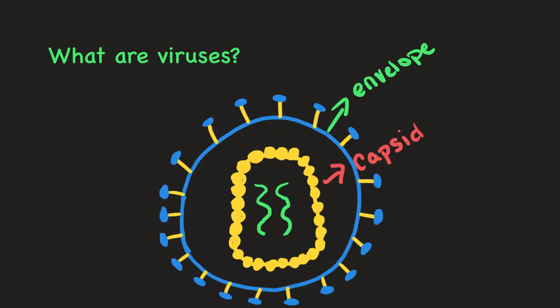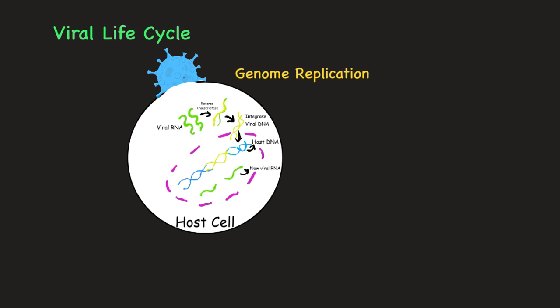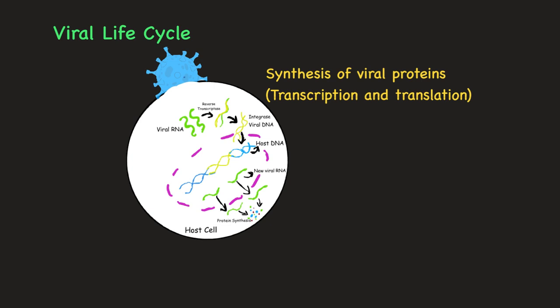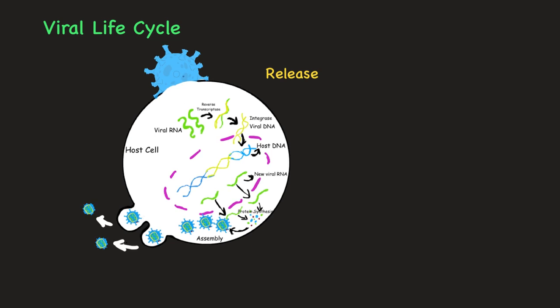To really have a good understanding of how antivirals work, we need to take a quick look at the life cycle of a virus. The viral life cycle is made up of the following stages. Attachment, where the virus attaches to the host cell. Entry, where the virus enters into the host cell. Uncoating, this is where the virus is going to release its viral genome, either DNA or RNA. Then there will be genome replication, where it copies its genome, and synthesis of viral components, which is going to include transcription and translation in order to make those viral components. Then there is assembly of these viral components and the genome in order to make new viruses, and then finally release from the cell so that it can go and infect other cells.